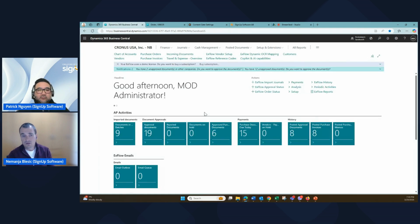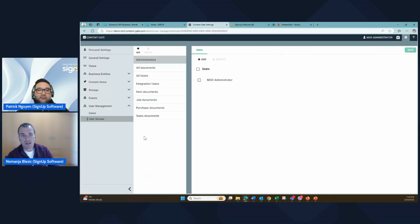Content Gate users are added from Azure Active Directory, and then we can manage their access to specific types of documents using our Content Gate admin portal. So Content Gate administrator on the client side would determine what type of documents each user should have access to and can add them to these different user groups. So we have the flexibility of managing those permissions.